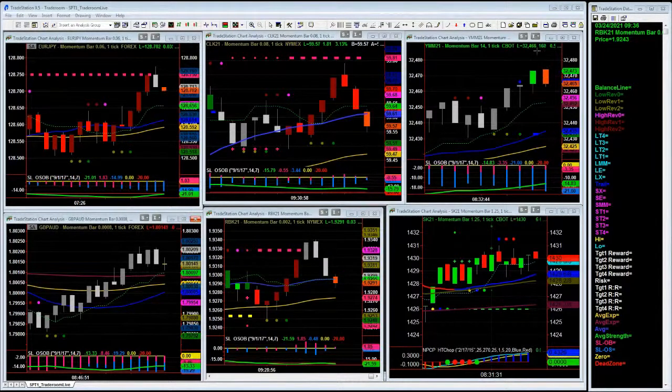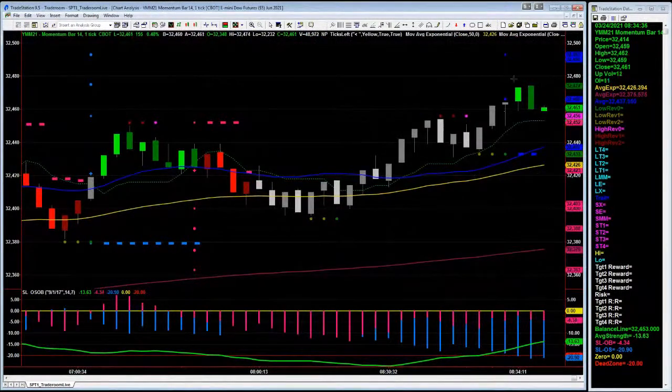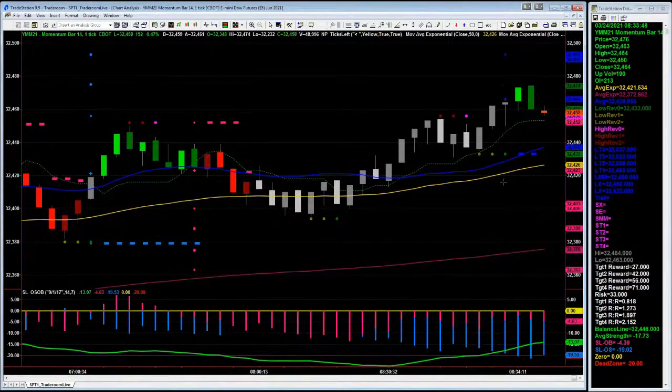Let's see, the Dowie Mini. All right, so the Dowie Mini, getting into this blue trade here. This is the trade off of the 20 SMA. It's part of the diamond level setups. Those of you using this setup, long at 466, trying to get to that first target of 493, which is 27 points, $135 per contract if it could reach it.